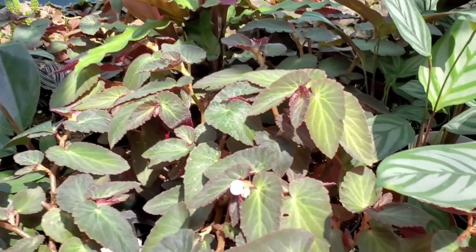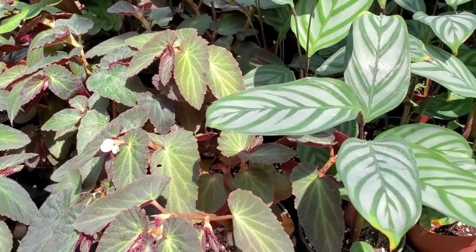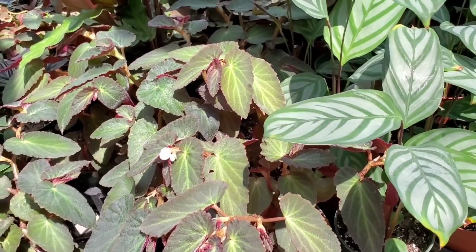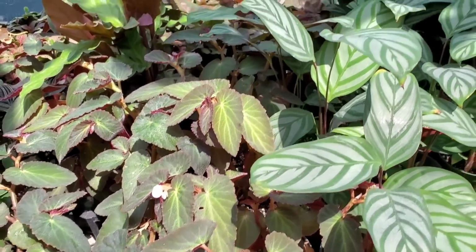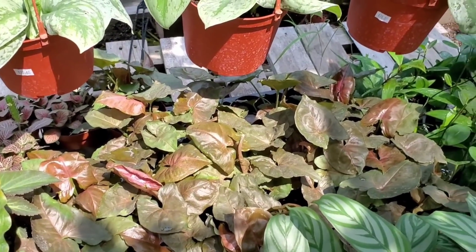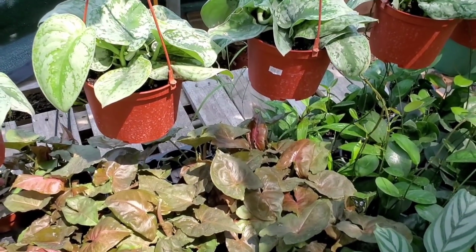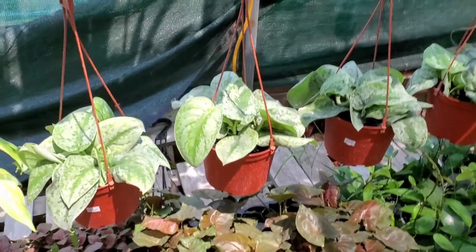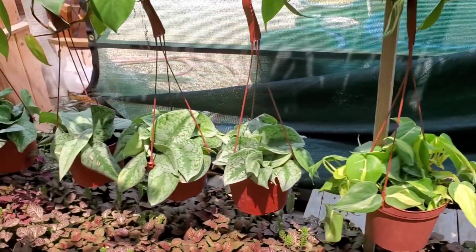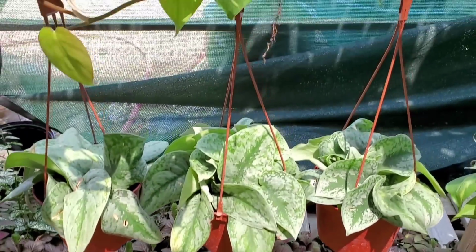This is cool. They have the begonia Brazilian lady. I haven't seen one like these, as big as these. And the Syngonium Maria, Mary Maria, Maria Illusion. I've seen it called a few things. And they have the red and pink Vetonias too.